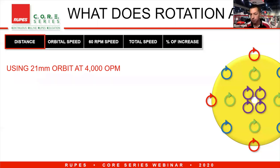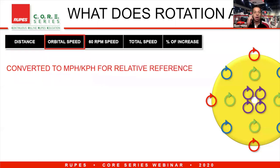Very typical polishing speed on a Bigfoot 21. Now we can convert that rate to miles per hour or kilometers an hour to help us visualize it in the real world. And then we will do a similar process, but instead of looking at the orbital movement, we'll look at the rotational movement, but it's calculated the same way.